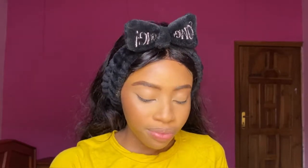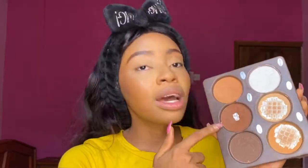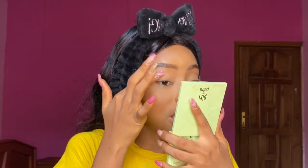Let's do some eyeshadow. Okay, I'm feeling this. I'm gonna go in with the brown eyeshadow, guys, and I'm gonna use the bold of this shade. I'm gonna apply it on my crease.